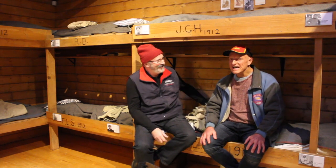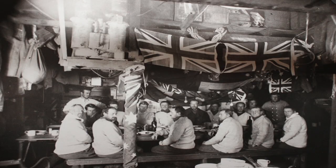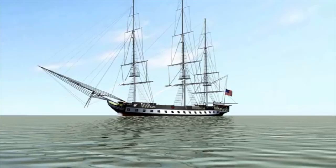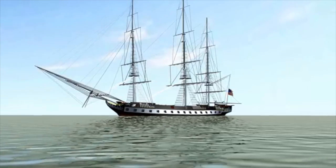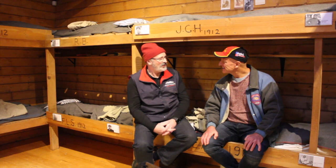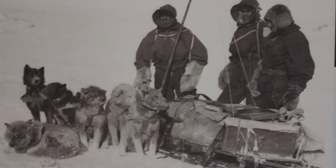Too cold. And how long did the crew actually stay out there before they came back? Well, the plan was for a year. They were staying there for a year. The ship came back after a year to pick everyone up, but unfortunately Mawson wasn't there. Oh, so where'd he go? Mawson was delayed. He was out on an expedition, and the expedition went badly wrong.